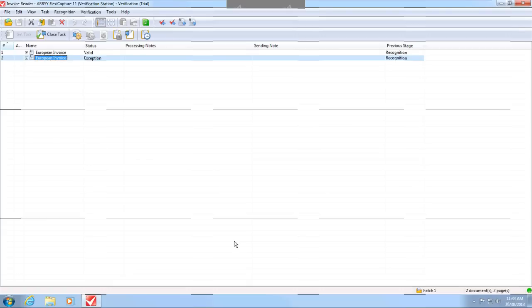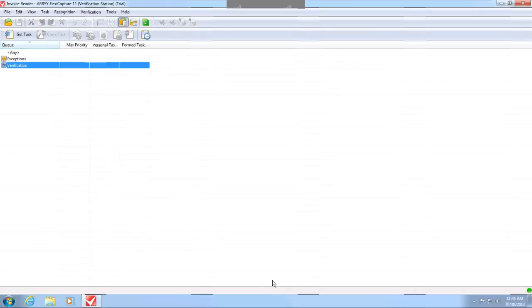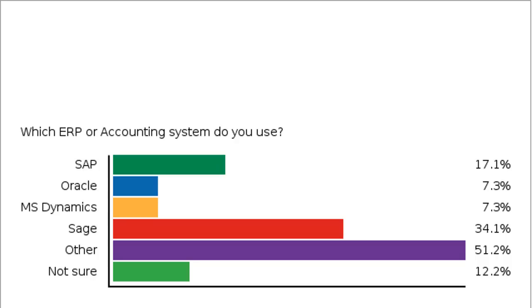What we have done within the ABBYY FlexiCapture for Invoices tool is we have addressed the fields. We've identified that all of the fields are correct. We've been able to extract all of the meaningful data: business unit, vendor data, invoice numbers, invoice dates, total amounts, tax amounts, etc. And what we're now going to do is pass that information over to the K2 system for approval within your business. And that's very easy. I've finished, so I close the task, and those documents are now ready for export. So I'll hand you over to my colleague Anthony, who will take you through the K2 workflow element.